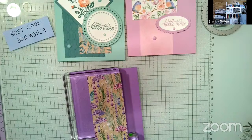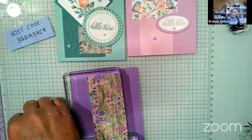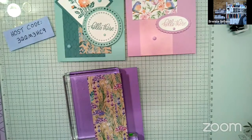And it doesn't look like I do. So I think we said 3 by 3. Let's measure. Yep, 3 by 3. That gives a little space on the edges so that if it shifts a little bit, it's fine. Lay it down, pinch it, and start rolling.